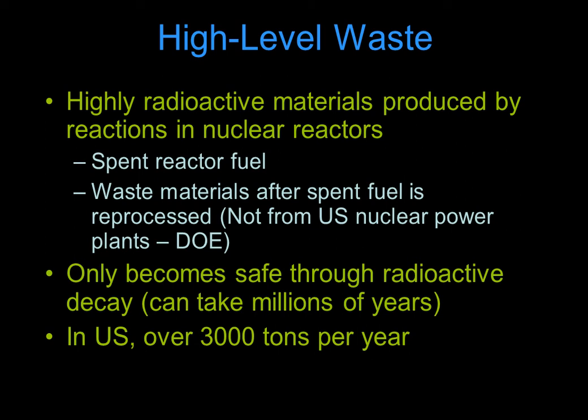Remember, half-life is how long it takes for half of the sample to decay. So if you've got a half-life of 1,000,000 years, after 1,000,000 years, half of your stuff is still radioactive. Okay? And we produce 3,000 tons per year of this high-level waste. And that's probably not great.